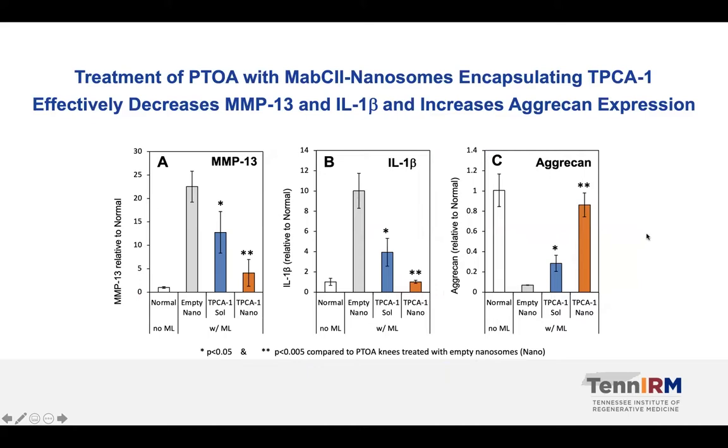Treatment of these joints, we can remove the messenger RNA from these joints and measure genes of interest. We can show that MMP13 is decreased with the theranostic nanosomes, as well as IL-1 beta, but there is an increase in the expression of aggrecan. So this is encouraging. So now there's an increased expression of aggrecan.